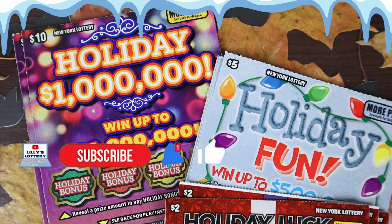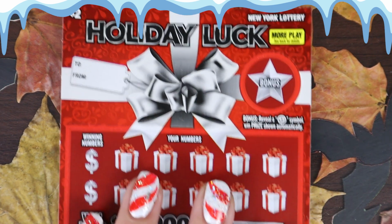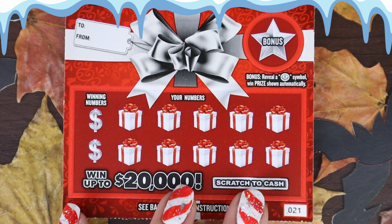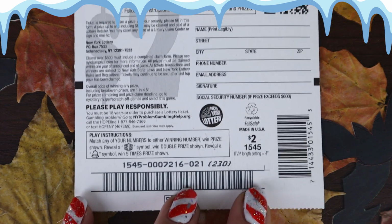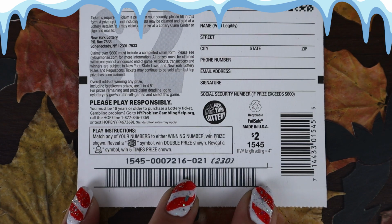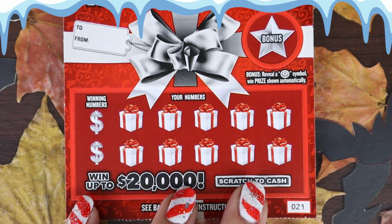Let's get scratching these holiday tickets. All right, starting with Holiday Luck, and ignore the bats and leaves, it'll change soon. Holiday Luck, the new $2 holiday ticket, starting with ticket 21. This one here is a match your numbers. You could also get a snowflake for double the prize or a bell for five times the prize. And in the bonus section, you need a coin to win.